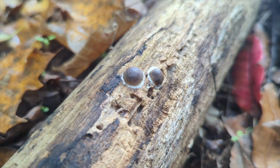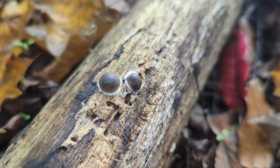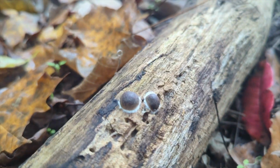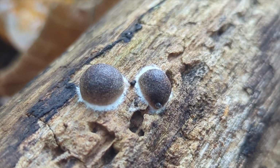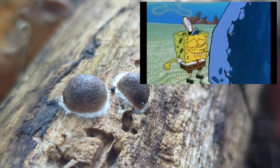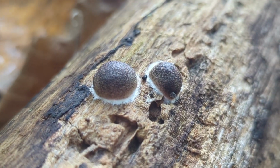So I found these little slime molds growing on a log, and for some reason these always remind me of that SpongeBob episode where he rides around on that rock. It's not just a boulder, it's a rock! I would like to ride around on that.